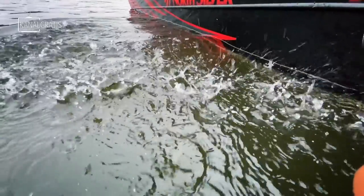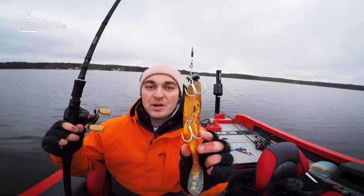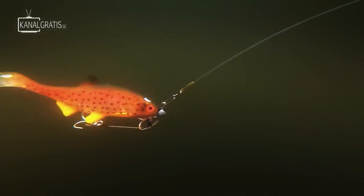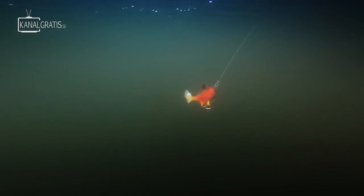So, first fish of the morning on Hooligan Roach. I really like this bait for deep water fishing since it has such a wide profile, a really big paddle, and really perfect movement.